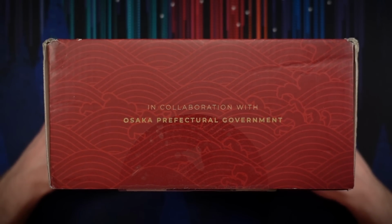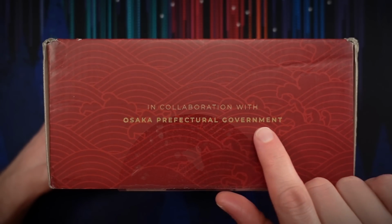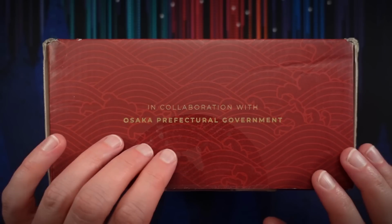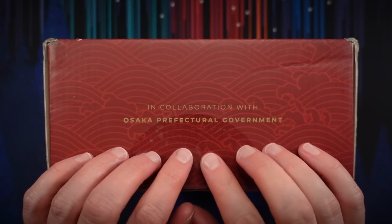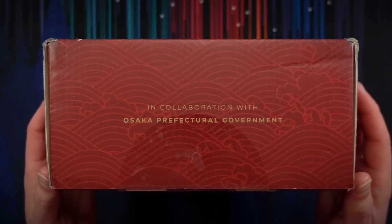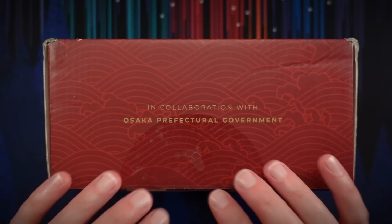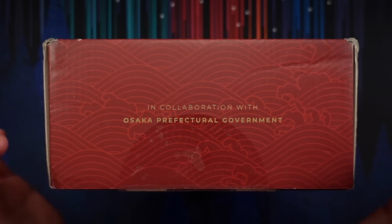This design is unique to this month's box, and this month Sakuraco partnered with the Osaka Prefectural Government. So most of the snacks and treats in here are going to be from local producers from the Osaka region.